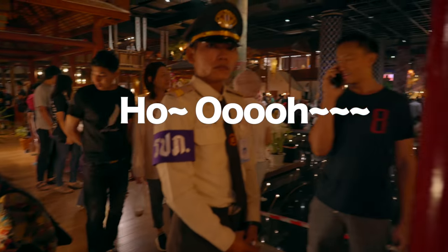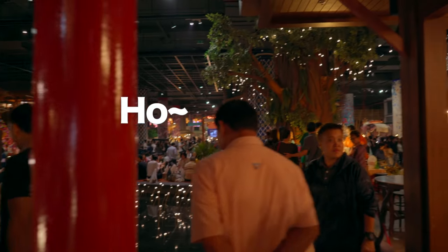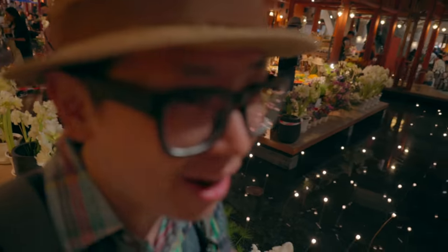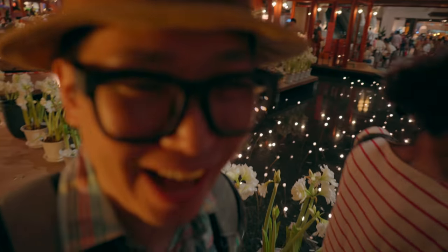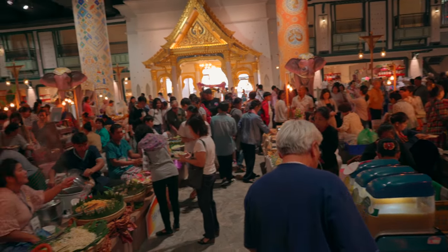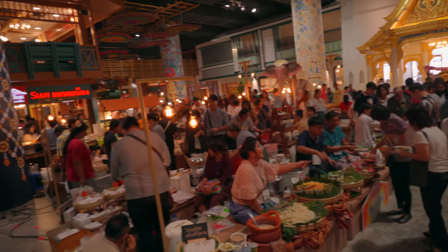Oh, oh. One more. Oh, oh. What the heck? Did you guys catch a glimpse of that? There is an elephant out here. This has like a real local market feel. It's just in AC.